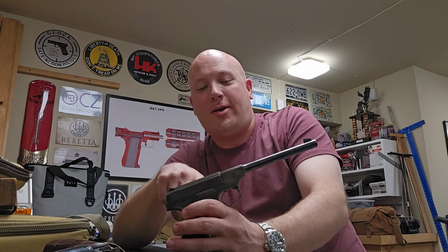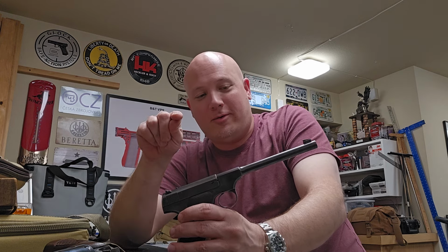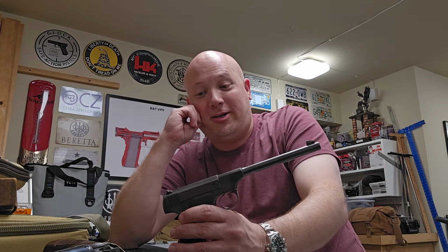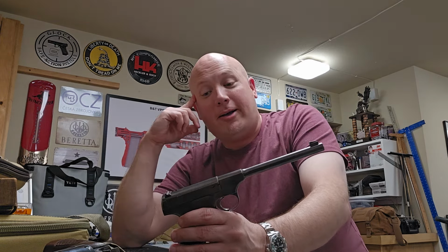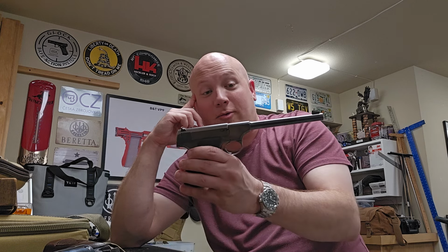I will say, though, it does eject forward. So that might be the only issue, but it ejects strong. I don't know why it was ejecting to like the 1 o'clock position. But this thing runs great.